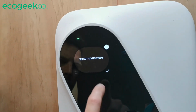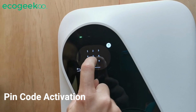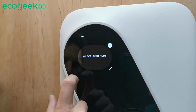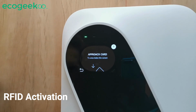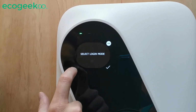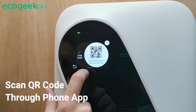They can be activated by a PIN code, so each user can have a 4-digit PIN that they type in to start their charge. You can use a key fob to activate the charge. Or they can use a phone app to activate the charge.